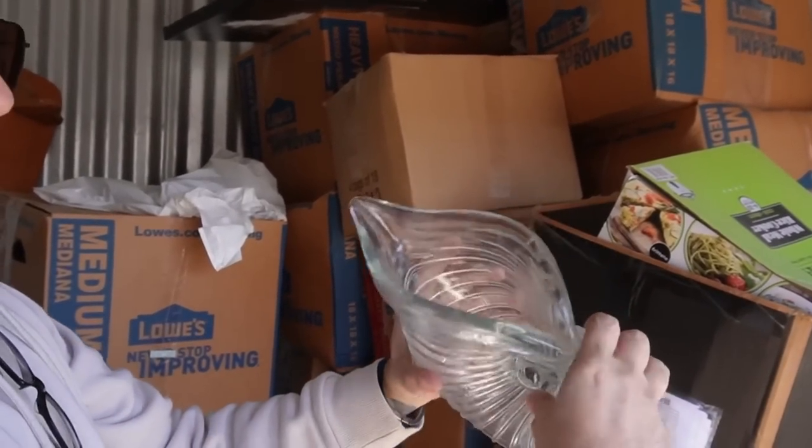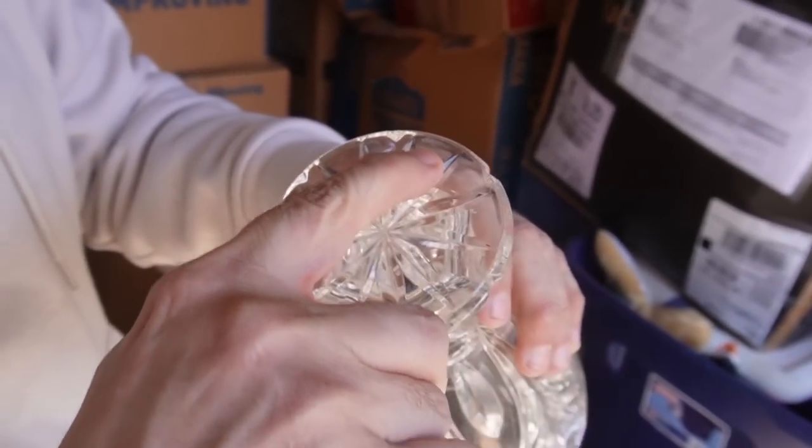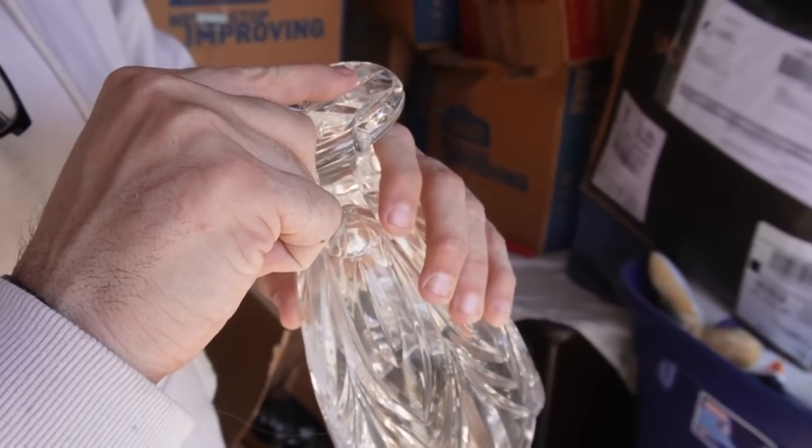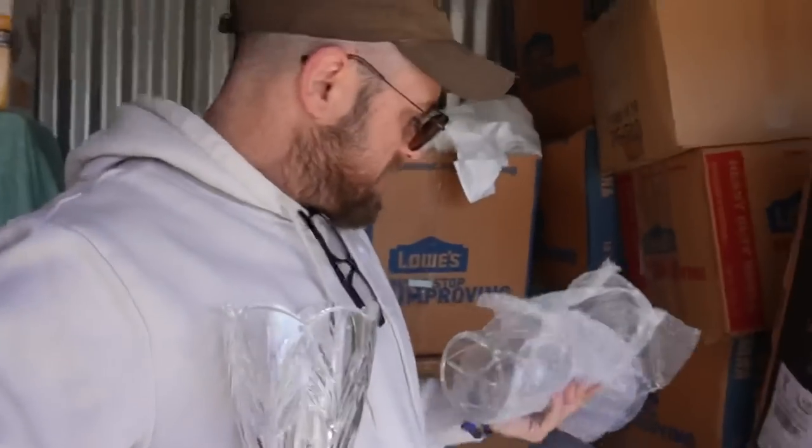Don't know where it came from. It looks like a glass conch shell. So we'll keep that for sure. Oh. Ooh, that actually might be... That is. It's Waterford. Yep. Marquis by Waterford. What? Okay, so what's that tell us? They had quality. They have quality stuff. There's two of them. Yeah, and that stuff over there's Italy. We got this stuff. Let's put this up.